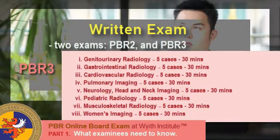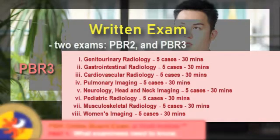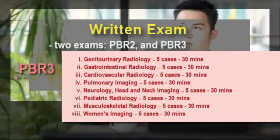Under the PBR3, we have the genitourinary radiology, 5 cases for 30 minutes, gastrointestinal radiology, 5 cases for 30 minutes, cardiovascular radiology, 5 cases for 30 minutes, pulmonary imaging, 5 cases for 30 minutes, neurology, head and neck imaging, 5 cases, 30 minutes, pediatric radiology, 5 cases for 30 minutes, musculoskeletal radiology, 5 cases for 30 minutes, and women's imaging, 5 cases for 30 minutes.